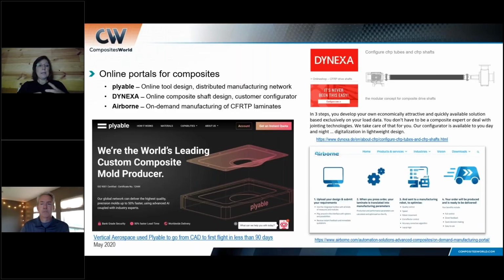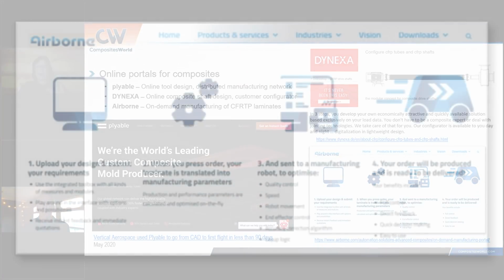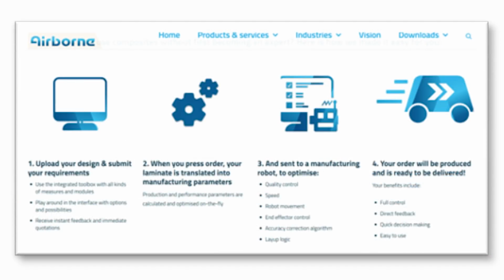Finally, the last example is Airborne on the lower right. We saw at JEC 2019 that they were demoing this ability to put up this automated line. That line is up now. I think the line started with thermoset composites and is quickly moving into thermoplastic composites. And you can see kind of how that works.